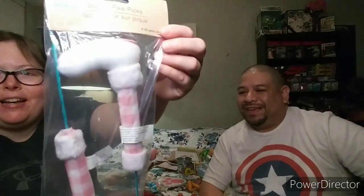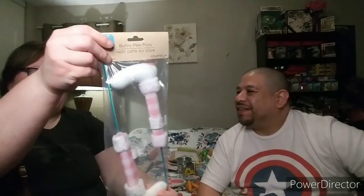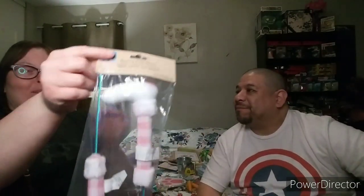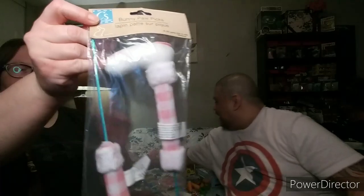And then this right here is new to the DT as well. This is the Bunny Paw Picks. Oh my goodness, guys, look how cute. What are you going to do? Stick those in the thing, right? Stick them somewhere. I'm not sure. But yeah, I had to get them. I could not leave them behind because these are going fast. They also had a blue one as well.